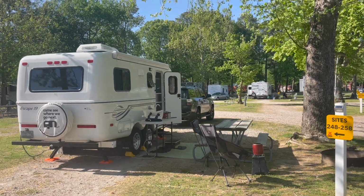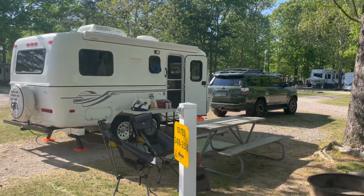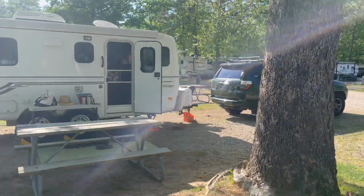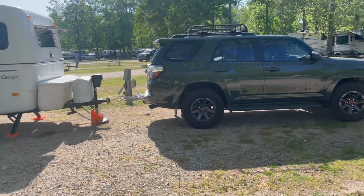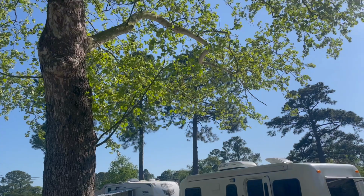Here is a look at our lot at the Virginia Beach KOA. It was much busier earlier this week and we had trailers all around us. But right now we're kind of all alone in this open area. But luckily we've got a tree for a bit of shade.